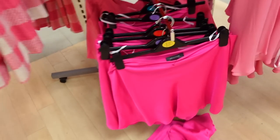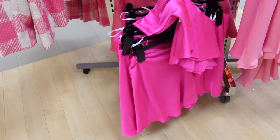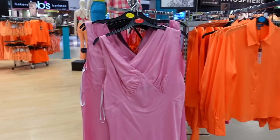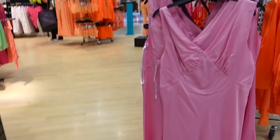What is this fuchsia on the floor? Imogen will pick that up. Why have they got no sizes? That is so nice. It's a little skater skirt. They've got this dress, which I've seen lots of people in on TikTok as well. It is really, really gorgeous, but I just don't think it will be flattering on me on the breast area. I just don't think it will. Let me know what you think anyway.